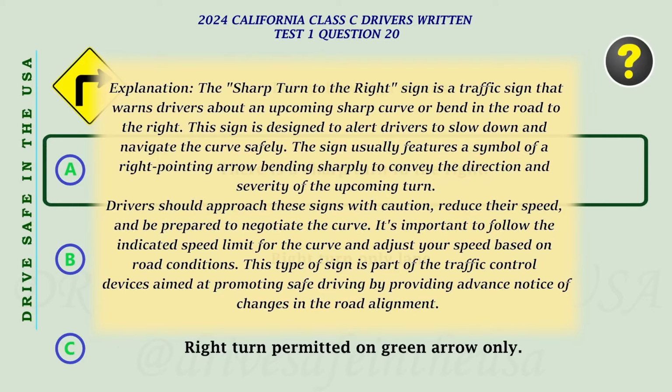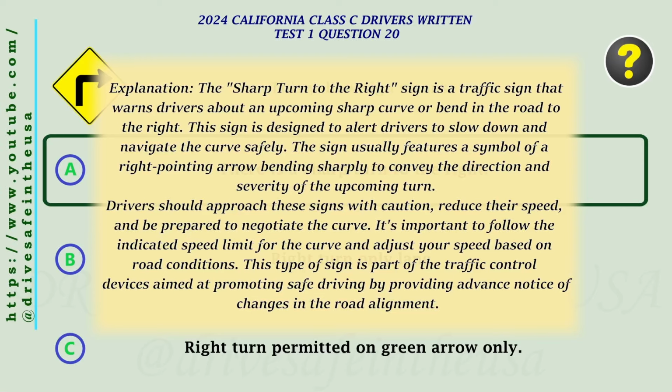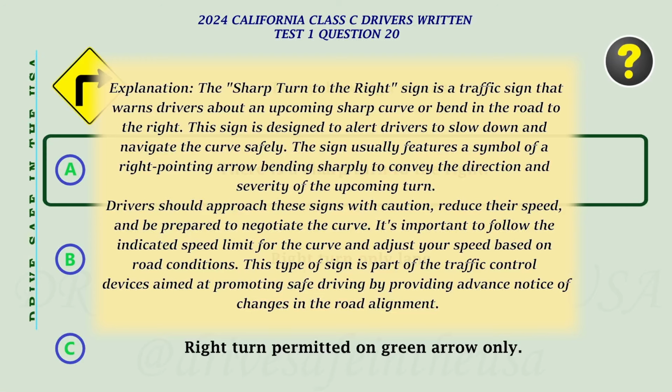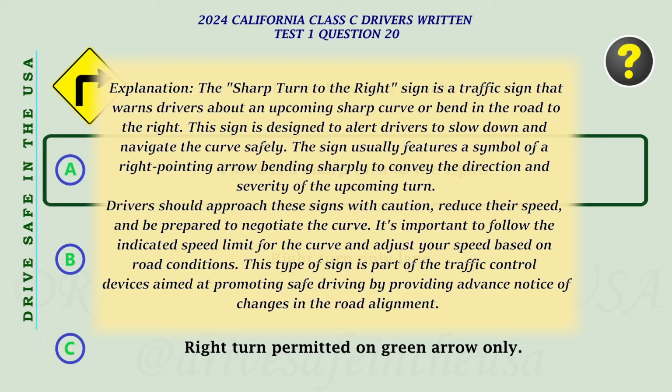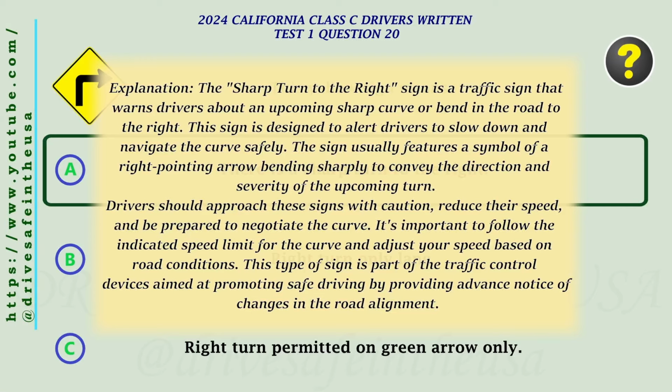Explanation. The sharp turn to the right sign is a traffic sign that warns drivers about an upcoming sharp curve or bend in the road to the right. This sign is designed to alert drivers to slow down and navigate the curve safely. The sign usually features a symbol of a right-pointing arrow bending sharply to convey the direction and severity of the upcoming turn. Drivers should approach these signs with caution, reduce their speed, and be prepared to negotiate the curve.